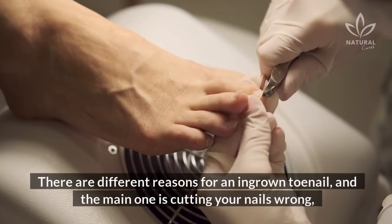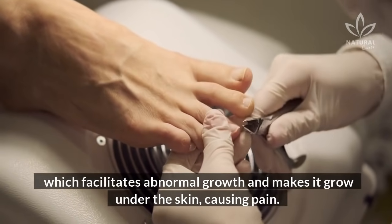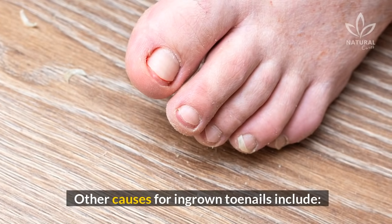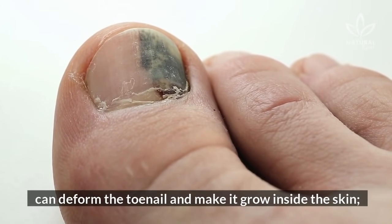There are different reasons for an ingrown toenail, and the main one is cutting your nails wrong, which facilitates abnormal growth and makes it grow under the skin, causing pain. Other causes for ingrown toenails include injuring your feet. Some accidents like hitting your toes on something can deform the toenail and make it grow inside the skin.